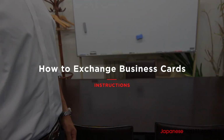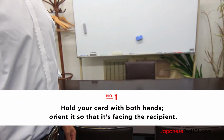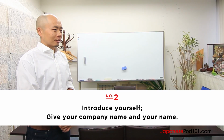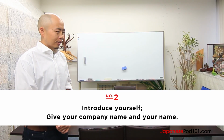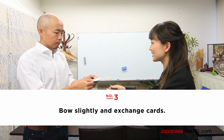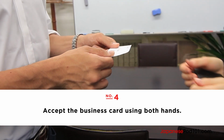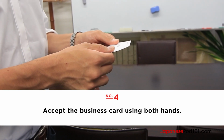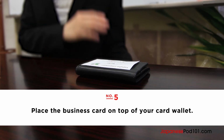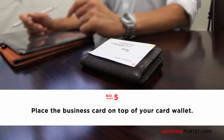How to exchange cards? 1. Hold your card with both hands, making sure to have the card faced toward the person you are going to greet. 2. Give your self-introduction briefly, your company name and your name. 3. Slightly bow and exchange cards. 4. Use two hands when accepting a business card. 5. After sitting at the table, put the card on your card wallet. Don't put the card into the wallet or pocket right away.